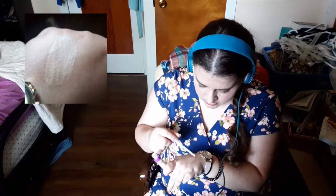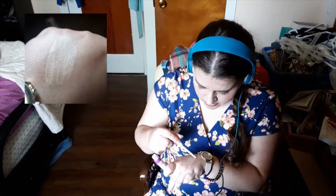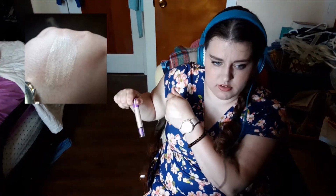So I picked one of either the lightest or the second lightest shade they had available. There is some sheen to it. I don't know if you can tell on the camera, but there's a window here. It's very clearly reflecting the light of the window. Generally speaking, that's not what you want in a concealer because you wouldn't be like, I have a pimple here. Please draw attention to my pimple.